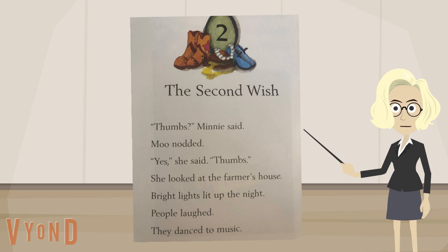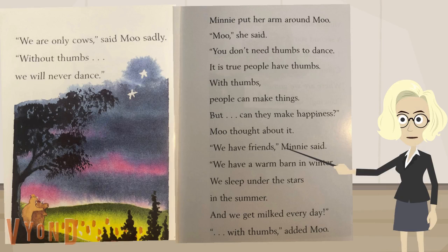Now let's read chapter 2, The Second Wish. "Thumbs?" Minnie said. Moo nodded. "Yes," she said, "thumbs." She looked at the farmer's house. Bright lights lit up the night. People laughed. They danced to music. "We are only cows," said Moo sadly. "Without thumbs, we will never dance." Minnie put her arm around Moo. "Moo," she said, "you don't need thumbs to dance. It is true people have thumbs. With thumbs, people can make things. But can they make happiness?" Moo thought about it. "We have friends," Minnie said. "We have a warm barn in winter. We sleep under the stars in the summer. And we get milked every day." "With thumbs," added Moo.